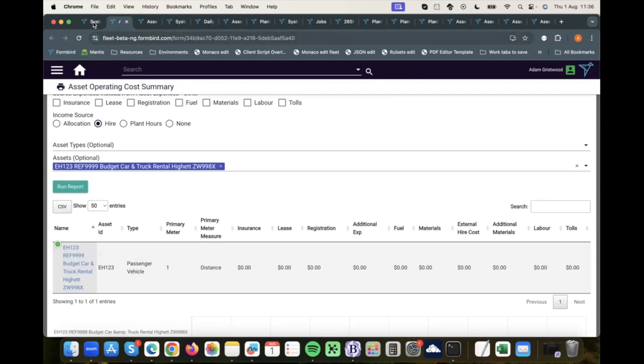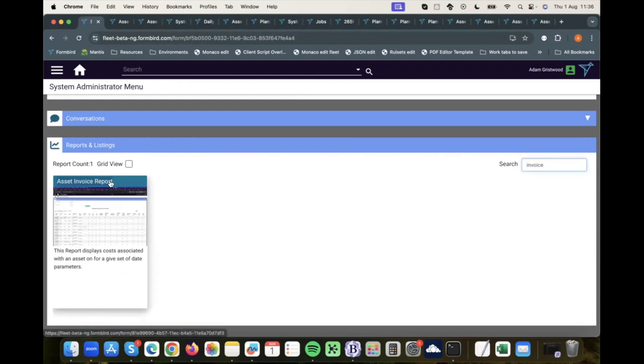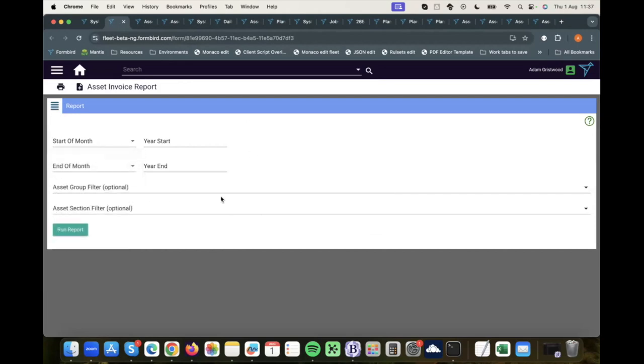Then we've also got the asset invoice report as well, so it'll also show up in there, where you can select the month that you want to run it for, and then run the report. I'm not going to go through that now. I'm a bit short on time. Any questions on the externally hired stuff, Anthony? Does that look good from what you were thinking?